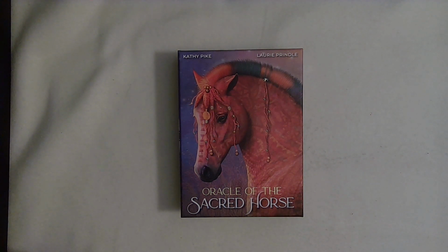So we have the Oracle of the Sacred Horse, and it was created by Kathy Pike and Laurie Prindle. And it was published by Blue Angel of this year, and it retails for $28.95. And these women both work with horses, so they decided to collaborate and make an oracle deck.